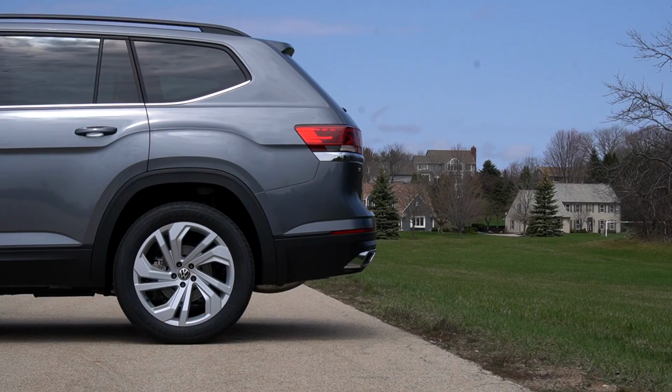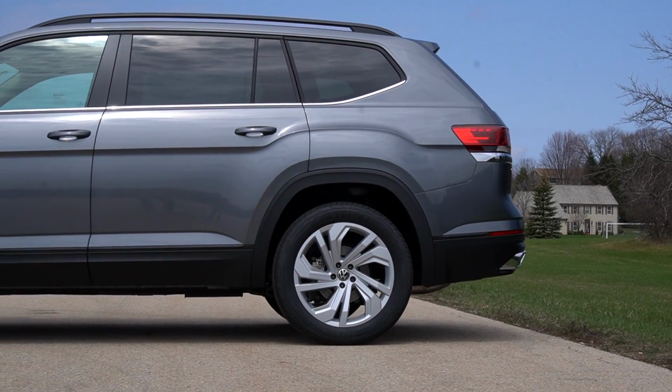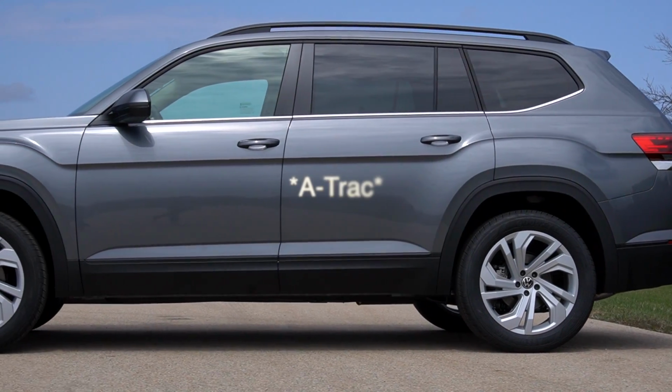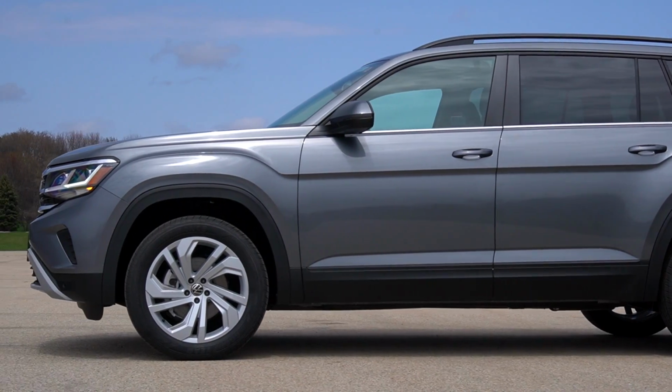But this Atlas does use a clever trick that you see in some of the most legendary off-roaders in history, like the Toyota 4Runner. In the 4Runner, it's called Multi-Terrain Select, but it essentially uses the car's wheel speed sensors to detect slip or if a wheel is free spinning.